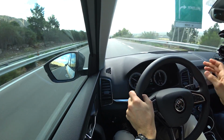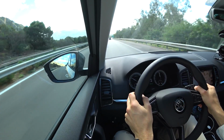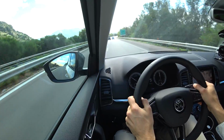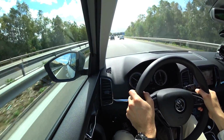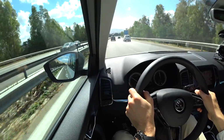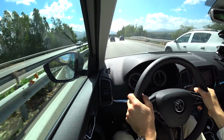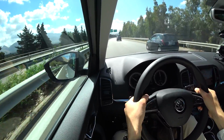However, as this engine is basically very evolved and also has the cylinder-on-demand technology, I'm not exactly sure if the diesel would be necessary. Depends, of course, on how long you drive with the vehicle per year. But I think this one here, especially when you, for example, combine it with the DSG, is a very nice combination for this Skoda Karoq.